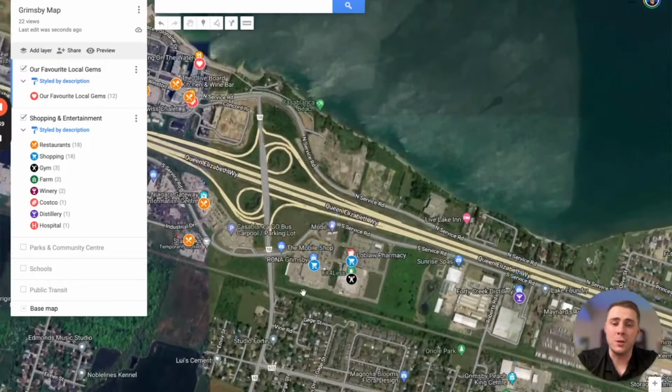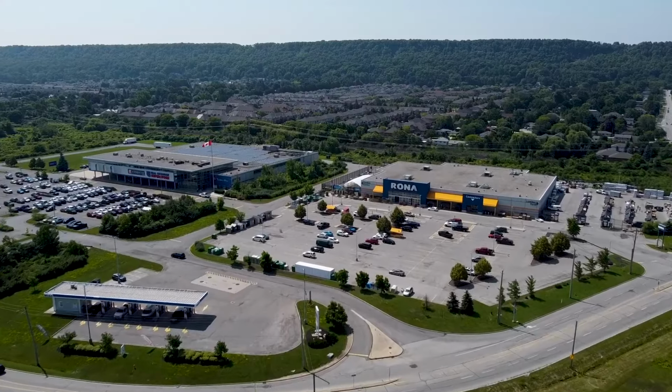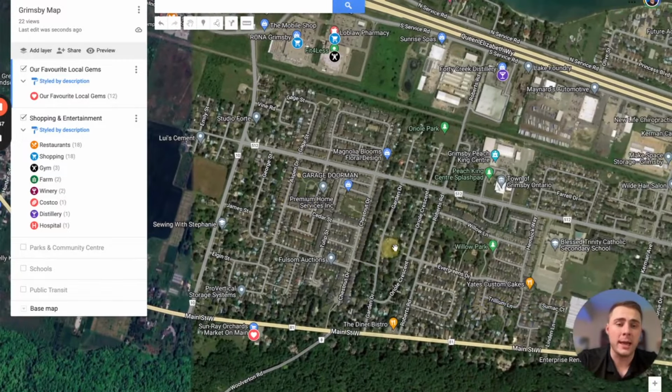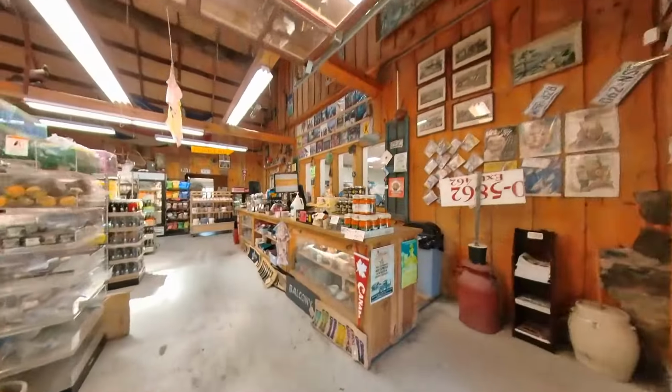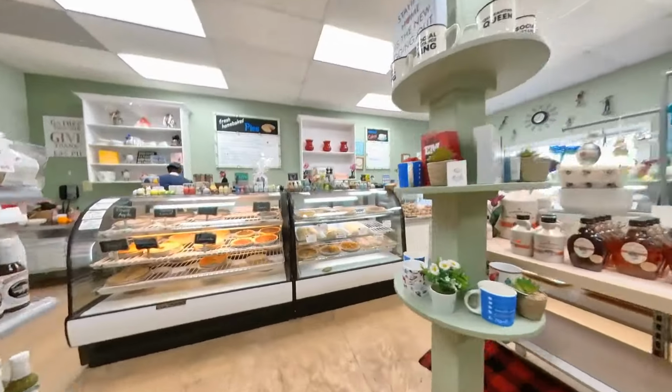Then, like I mentioned, we do have a couple of other options, so just off the QEW here, like the Rona, the Loblaws, the Fit for Less. And if we continue moving a little bit more inward, one of the ones I want to mention quickly is the Sunray Orchards Market on Main here. This has fantastic produce, especially during the fall months, fantastic pies, fantastic baked goods.